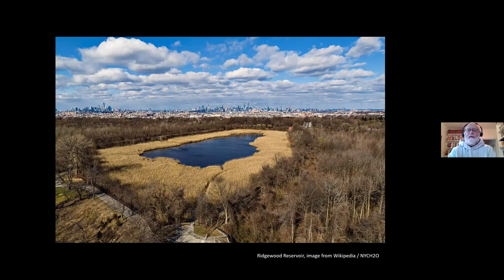The Ridgewood Reservoir is a really beautiful place. I invite you all to go when you have a chance. It's a really good example of reusing infrastructure. In a way, it's like the High Line, or many neighborhoods in New York City that have gone through one use to another use to another use.